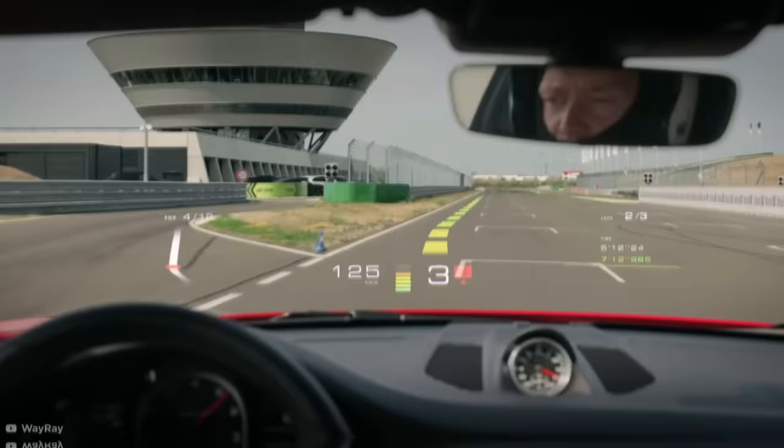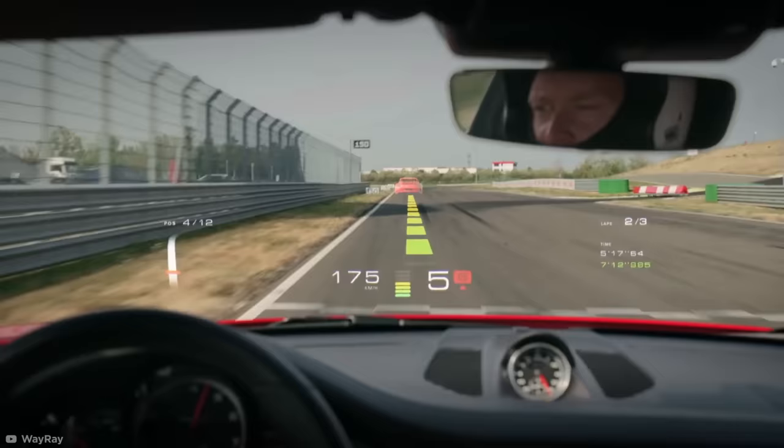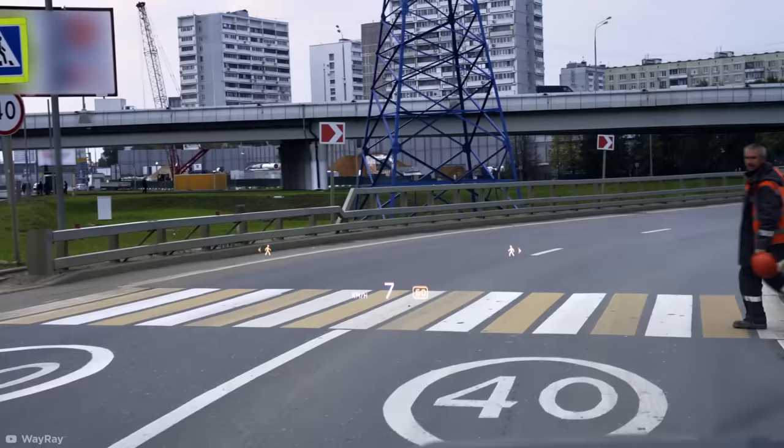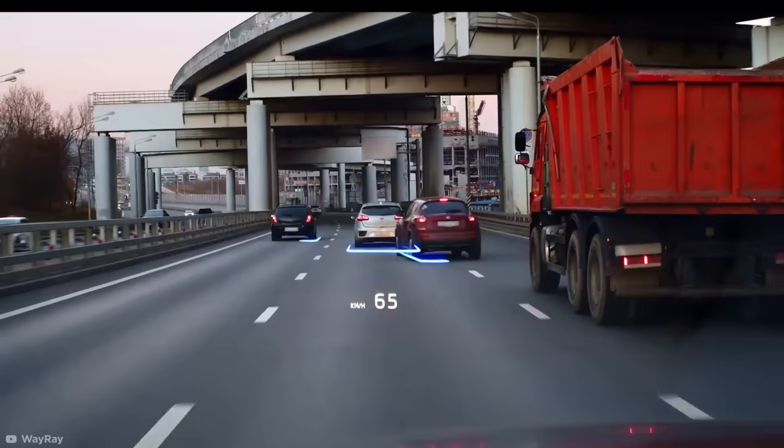These images appear to be overlaid onto reality, allowing amazing things like overlaying an ideal racing line onto the asphalt, showing you where you should drive for maximum efficiency. These cameras also constantly scan for any potential hazards on the road, drawing your attention to pedestrians crossing the street or cars pulling out in front of you.